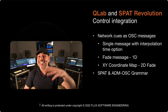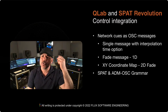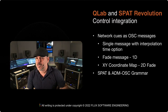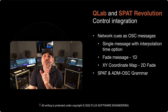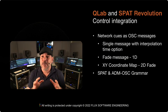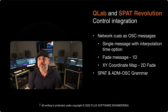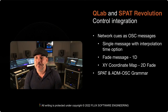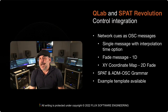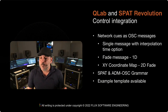So SPAT has an extensive list of properties for sources, for rooms, for master, pretty much anything. Even some setups are possible with OSC and SPAT. But there is another grammar that I want to bring into the conversation, and that is the ADM OSC. I'll cover this in 2 seconds. So both grammars are possible, and you'll understand the advantages of maybe using the ADM OSC grammar as time evolves.